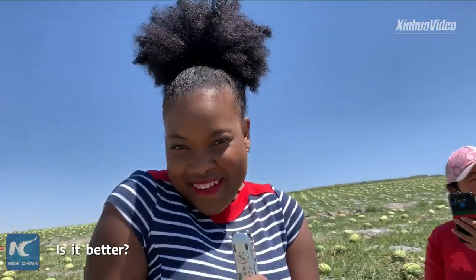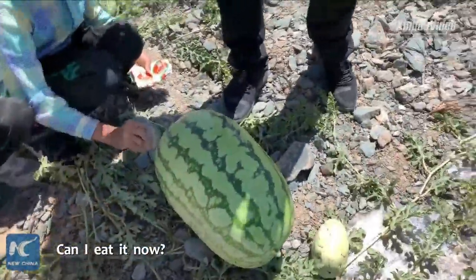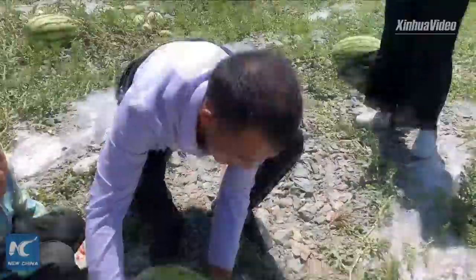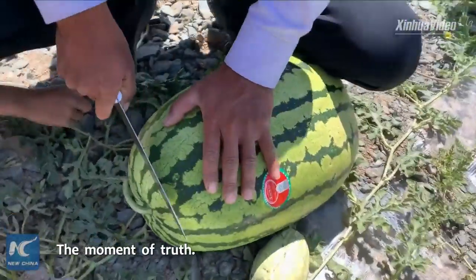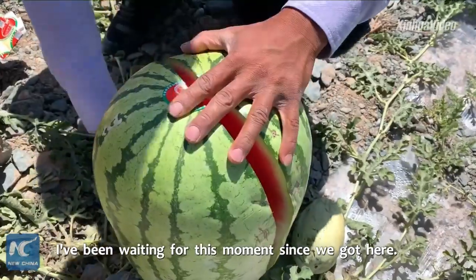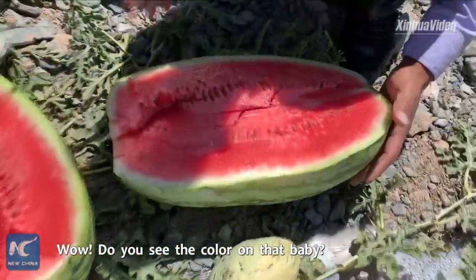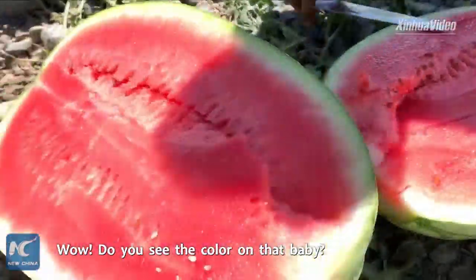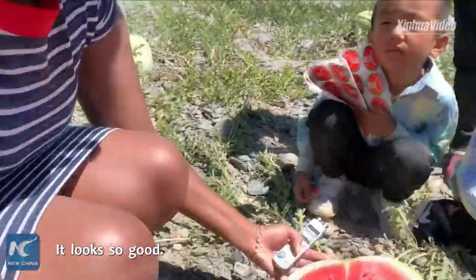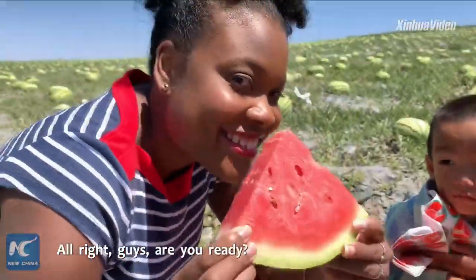Is it better? Let's find out. The moment of truth. I've been waiting for this moment since we got here. Oh, wow! Do you see the color on that baby? And now you can actually see the nutrition in this, right? It looks so good. All right, guys. Are you ready?